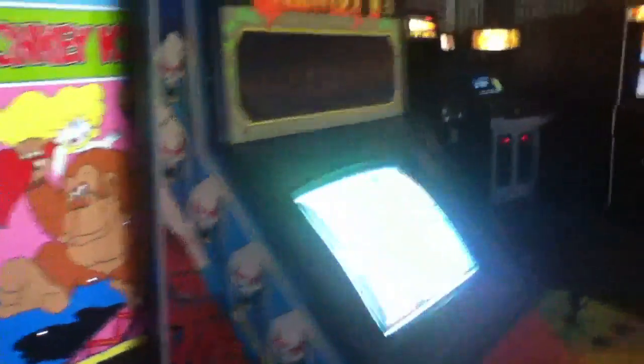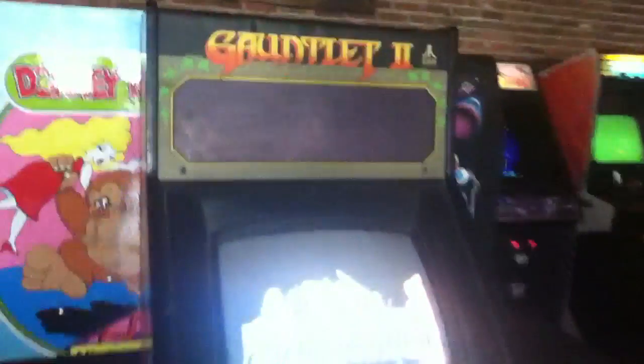And over here, people, a nice, fun little cabinet. It's a Gauntlet 2 cabinet. This is the 4-player version.